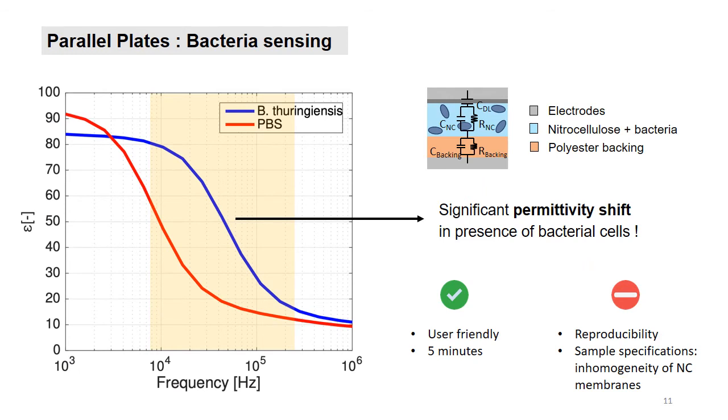In order to perform the measurements, pieces of nitrocellulose membranes were dipped in two kinds of solutions. First, a blank physiological solution that was diluted in deionized water, and second, the same solution to which 10^8 bacteria colony forming units per milliliter were added. On this graph, the permittivity measured over the whole frequency range is represented for both the case with and without bacteria. So we observe a clear shift and a maximum sensitivity between 10 kHz and 100 kHz.